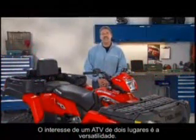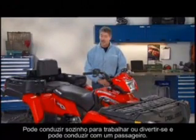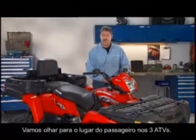The beauty of a two-up ATV is its versatility. You can ride solo for work or play, and you can ride with a passenger. Let's take a closer look at the passenger seats on the three ATVs.